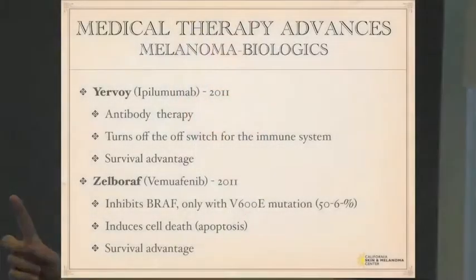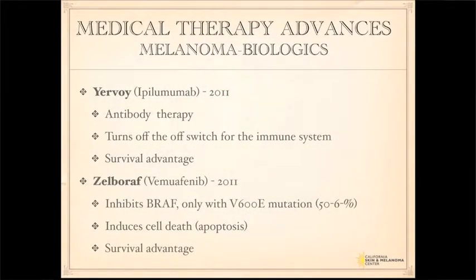2011 was a big year for melanoma. We started hearing about ipilimumab. Anything that ends in MAB in medicine, it's a monoclonal antibody. It's a biologic agent. Yervoy came out in 2011. When we started hearing about it, it sounded like no one would believe it because the responses they were seeing were quite impressive. Turns out it really is true. It's an interesting drug. It doesn't really stimulate the immune system. It turns off the off switch and lets the immune system be stimulated the way it's supposed to be.